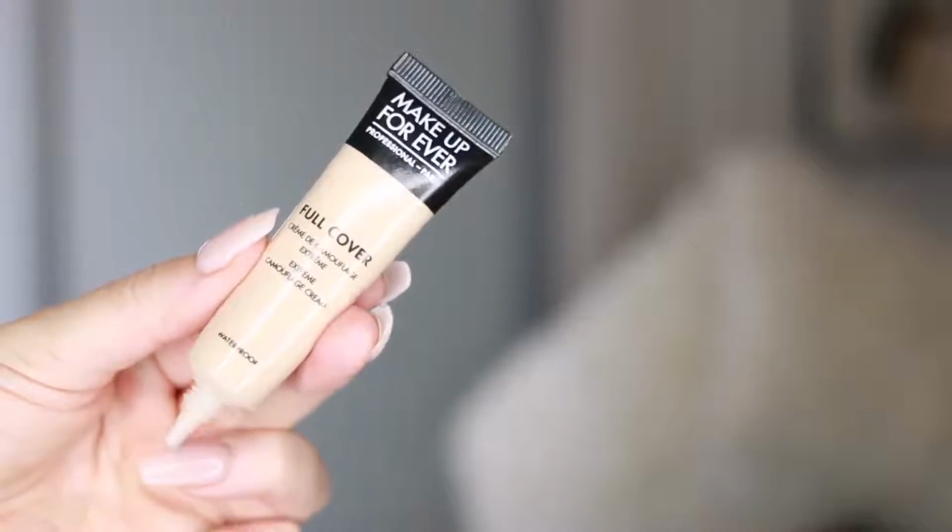For concealer, I'm going to use the Makeup Forever Full Cover Concealer. It's a really good coverage concealer, but it's a very creamy formula. Again, this is the running theme. Really creamy, hydrating formulas is key. So you don't need much of this. A little goes a long way, but it gives great coverage.